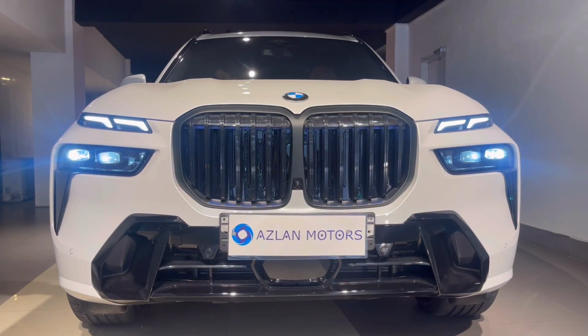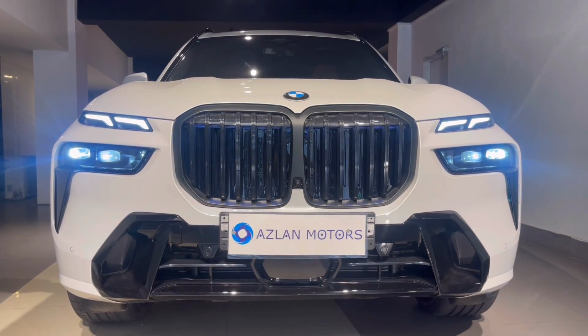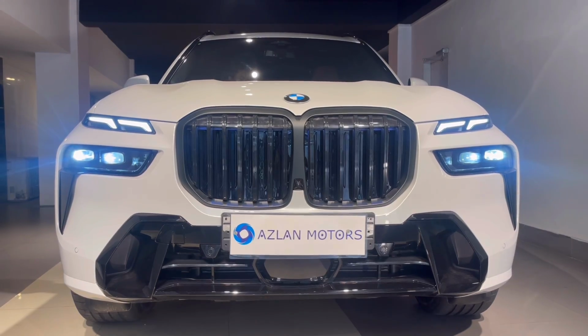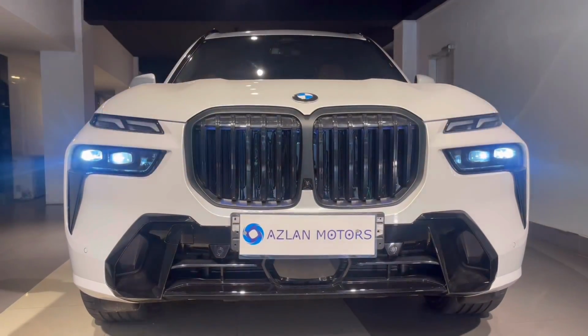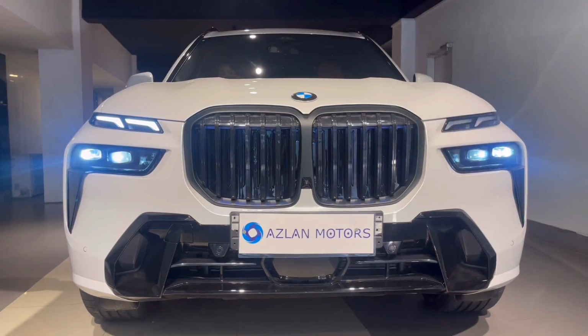When you turn it on, it does a nice animation that you can see from inside the car. Full headlight on, hazard, high beam off. I'm going to turn on one side hazard so I can show you something.